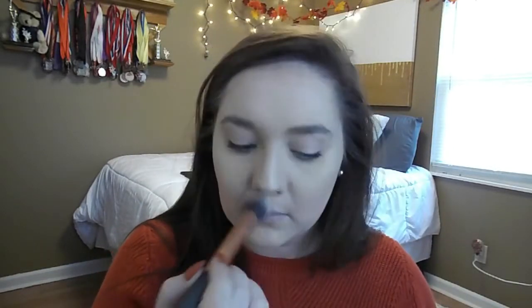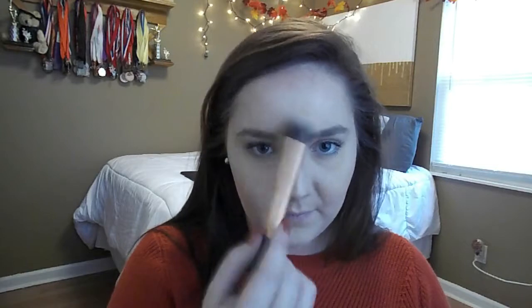on their cupid's bow. And I love highlighting my cupid's bow just because with lipstick I think it looks so pretty. I am going to highlight my chin and forehead today, just lightly because I'm not going anywhere, so I don't really have to worry about anything.